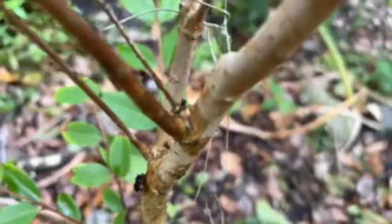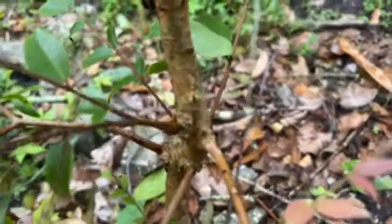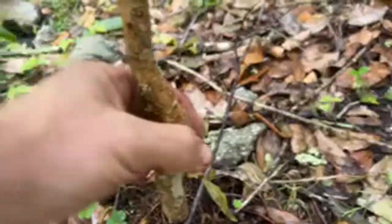Got another one over here. It's got a little bit of activity. This one's in not as good of a location. Oh, look, suckers at the base here. These are above the graft, that's below. Why not take anything off? Bald eagle. You hear him screaming. That's how you can tell you're in America.